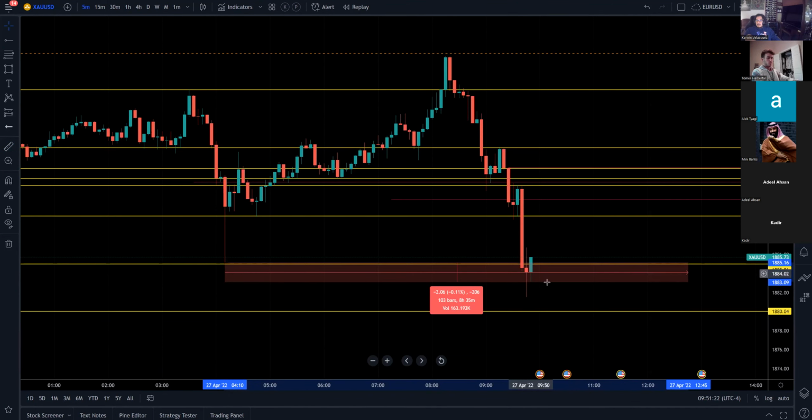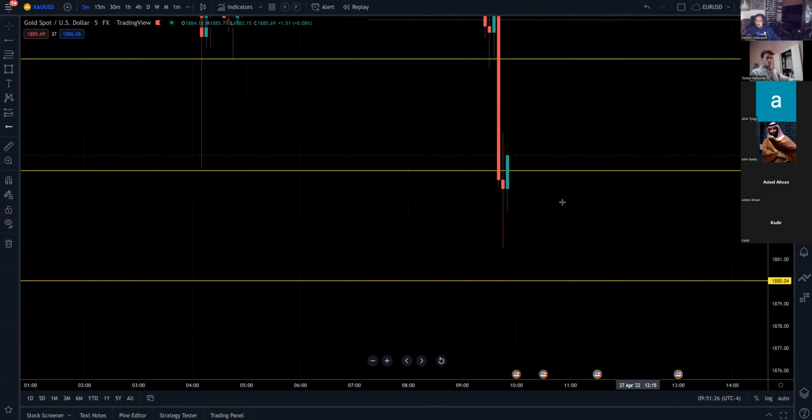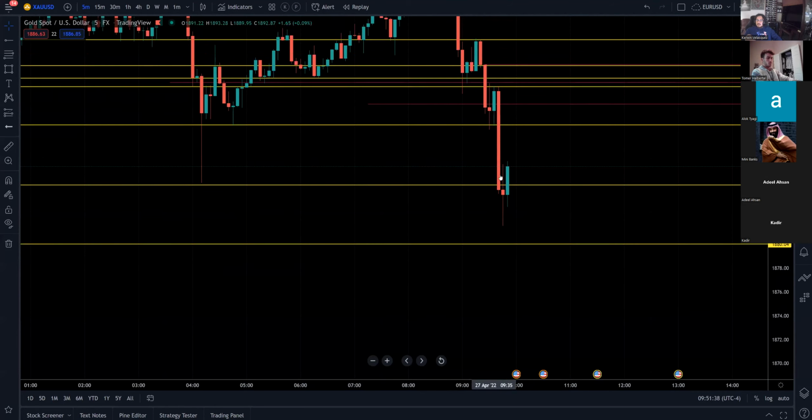So for me, taking a position when price has already moved so much, at the opening of the 5 minute candle, going only for 20 more pips is a hell of a risk for me. It's not worth it. So I was like, no, just enjoy the ride, secure some position.